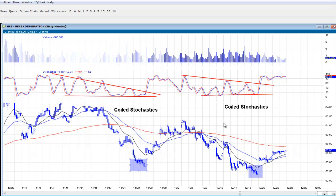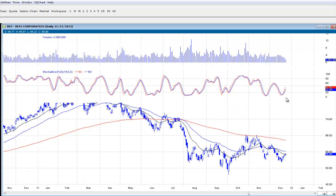Looking at the 60-minute chart and only waiting for the daily to set up also gives you an even higher probability setup. So each one of these setups might give you a good trade every month.